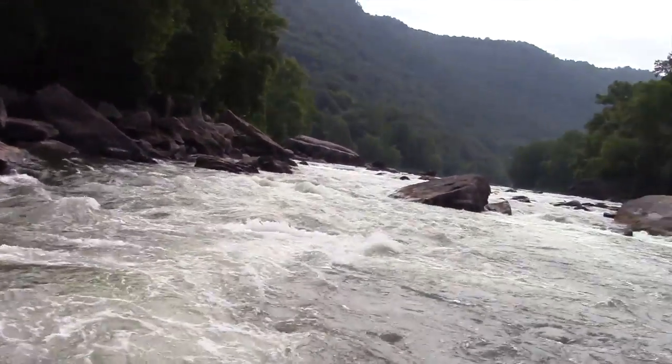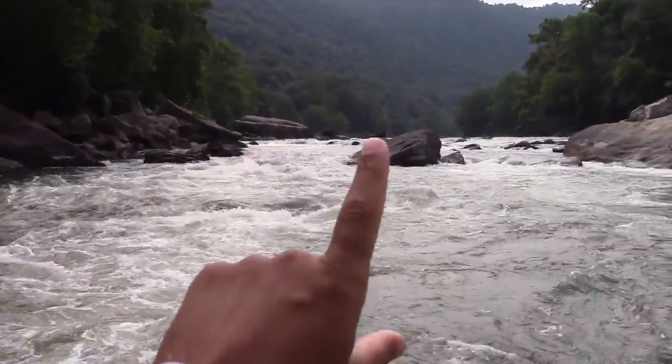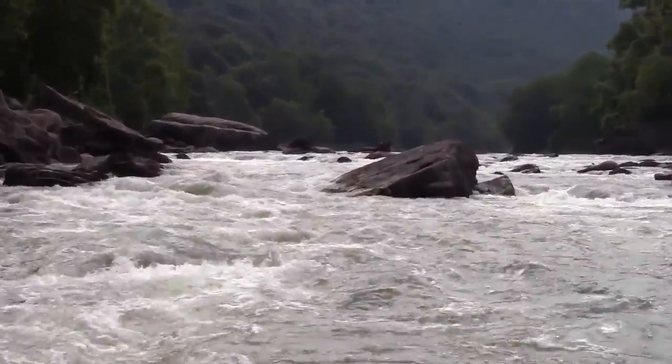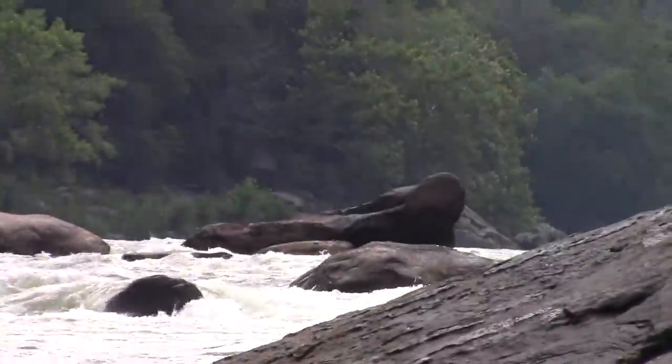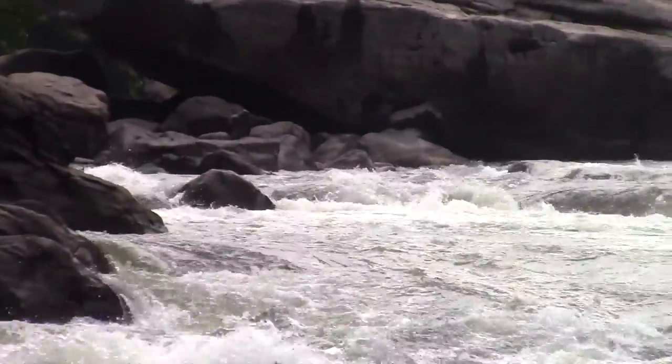Like that, made it down here to our most dangerous technical rapid of the day. This one's called Double Z. We're starting way up here, next to this rock that looks like a thumb, called Thumb Rock. You're going to be on the left side of that. Then you come down, drop over that steep corner of a ledge, or go right of the Otter Rock.